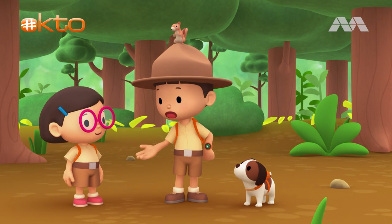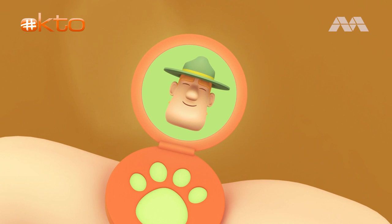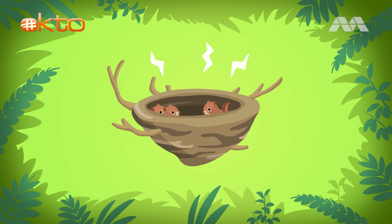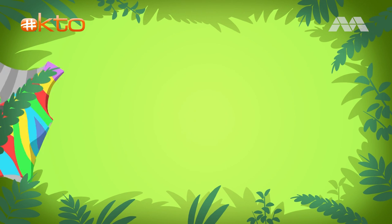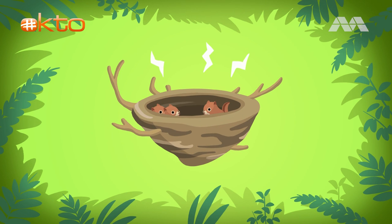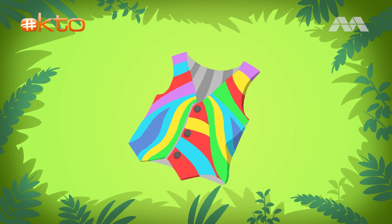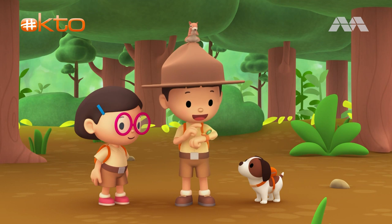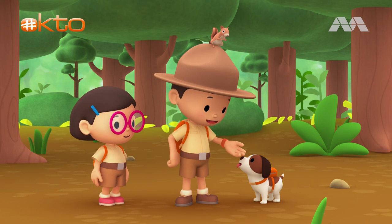So what should we look for now? Hello, Junior Rangers. Ranger Rocky. If you want to find the baby squirrel's home, just look for a chittering nest. Not for a treasure chest or a colorful vest, but look for a chittering nest. I see. So not for a treasure chest or a colorful vest, but look for a chittering nest. Thank you, Ranger Rocky. Okay, Hero, to find the baby squirrel's home, you have to look for a chittering nest. Good luck!